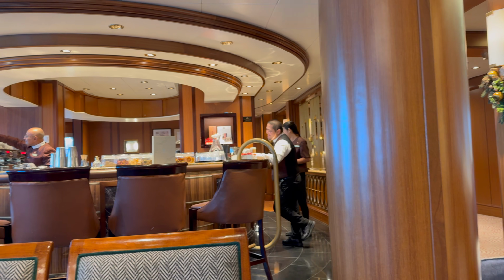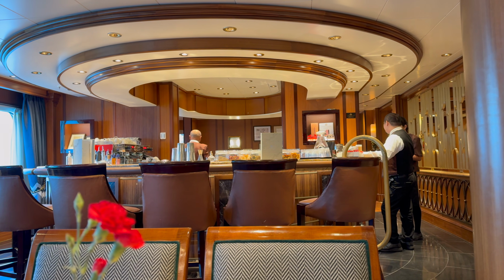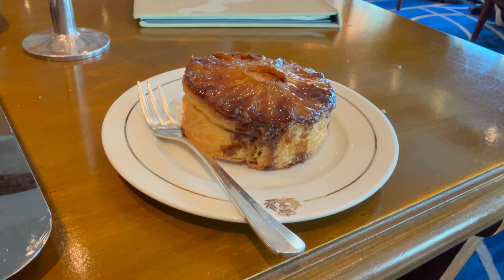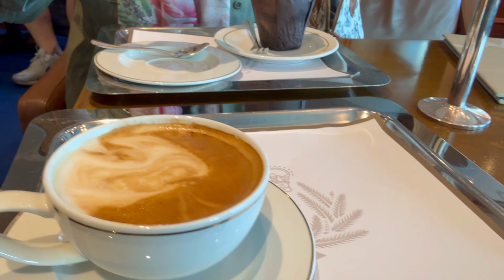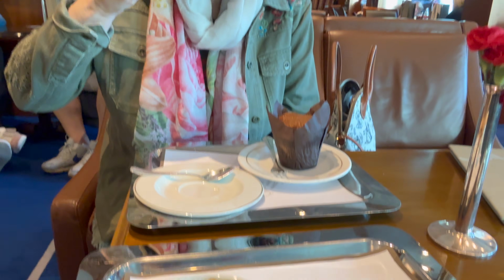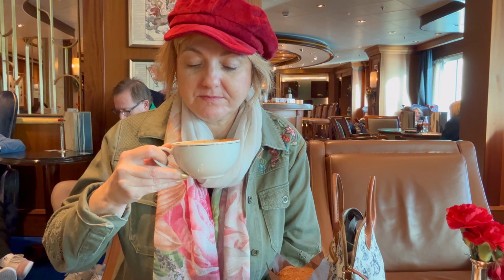The Chart Room is really somewhere where you can go get a cake or a muffin in the morning if you want something a little bit lighter. At lunchtime, you can go get a sandwich or something a bit fancier. More cake. Love cake. But you like this venue, don't you?